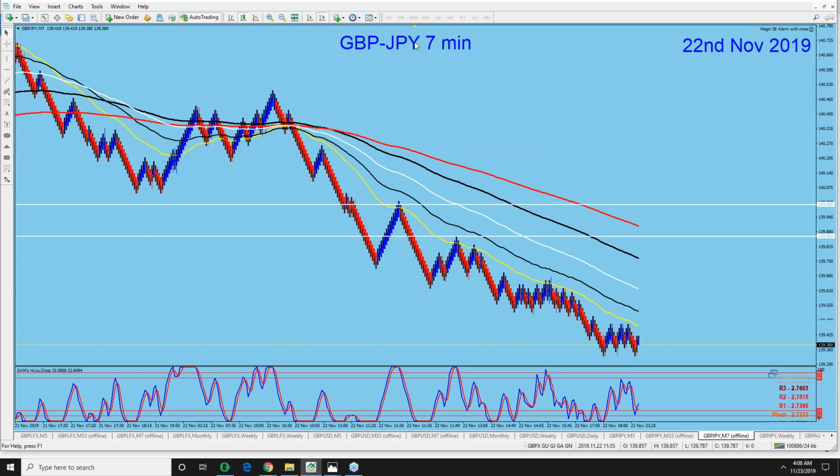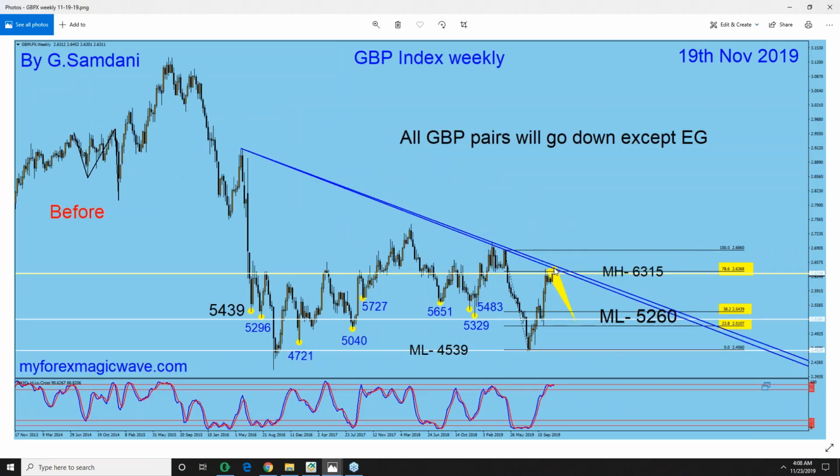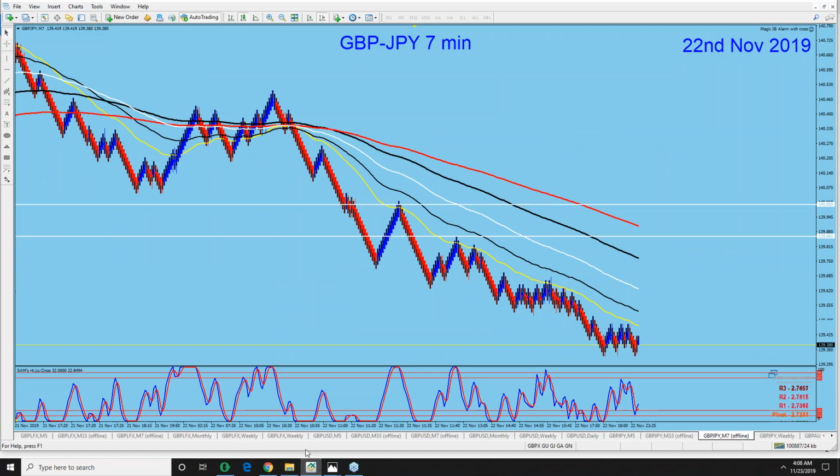Like I said, all pound pairs went down very nicely on the 19th, and this chart, my index chart, hasn't even moved yet. It's just a little bit to the downside. So if it goes all the way here, then the pound is going to get crushed and all pound pairs are going to drop like crazy. So that's what I'll be looking at next week. Okay, so this is it for now.